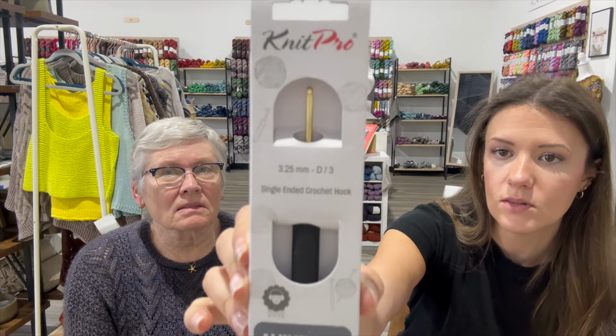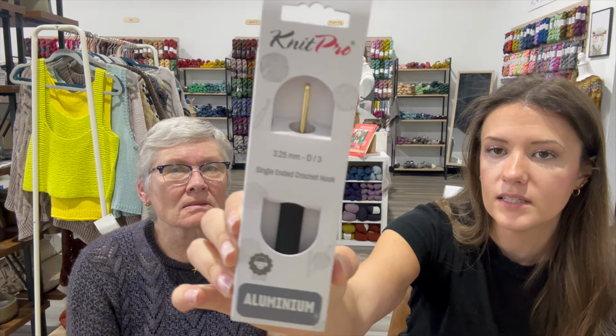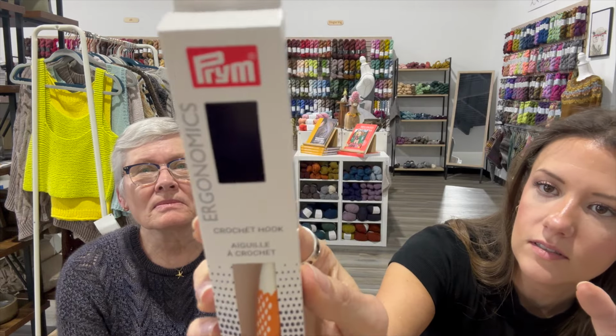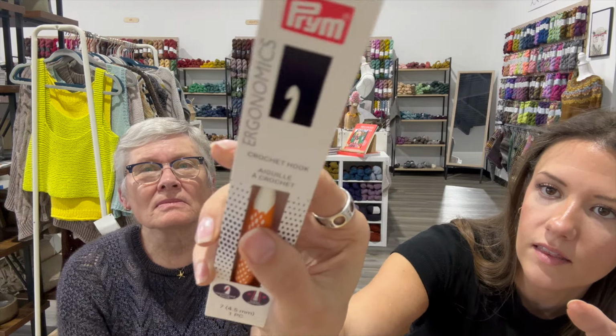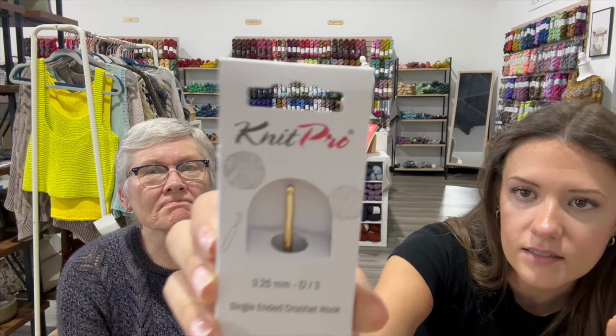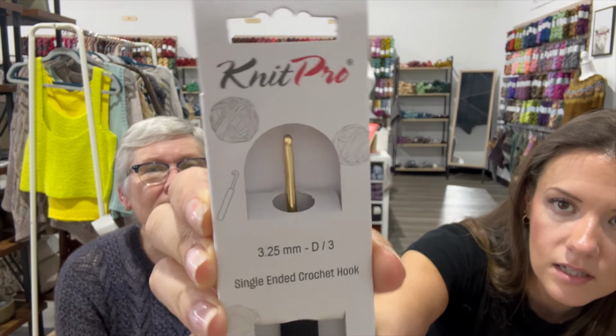And this has been a while, but we got back these. They call them aluminum, but it's the soft handle. The soft grip handle, so it's like a rubberized handle. That's the hook I'm using to work on my Limonada. I don't know if you can see this, but the Prym hook has a point. These are very round. I don't know if you can really see that, but very rounded.